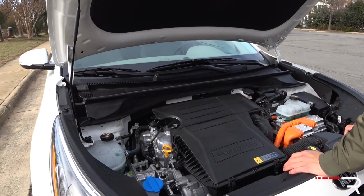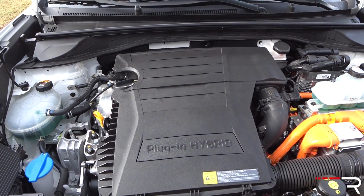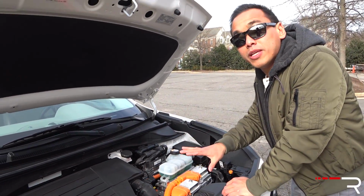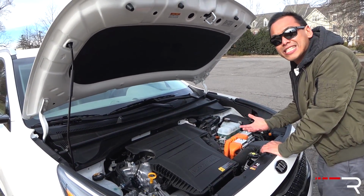Now, just like the regular Niro, this has a combination of powertrains. You're first going to be looking at the 1.6 liter gasoline 4-cylinder engine that makes 104 horsepower on its own. Now, when you pair that with the electric motor, this has a more powerful electric motor because it's the plug-in. It's rated at about 60 horsepower on its own.